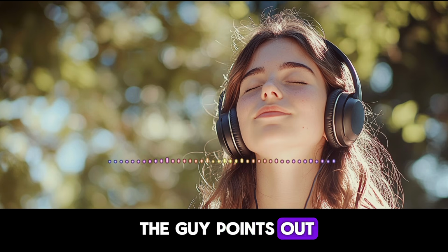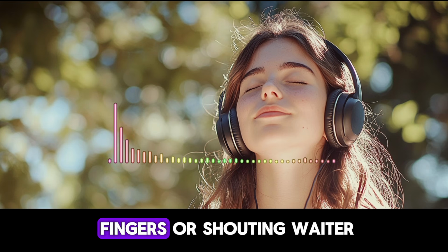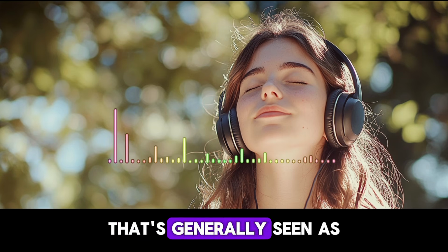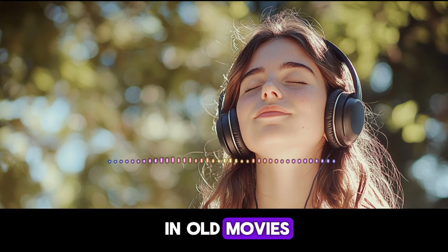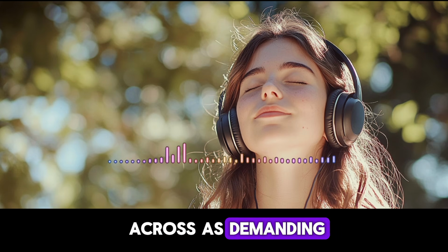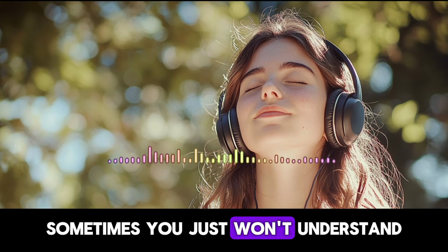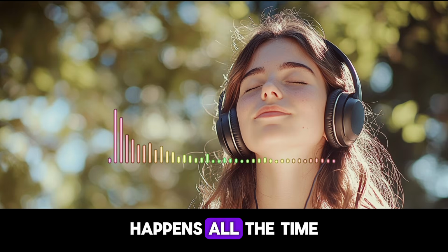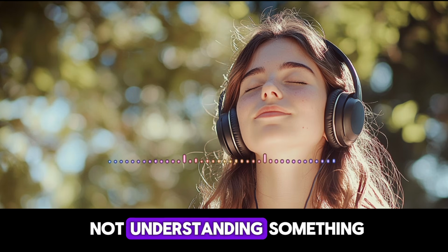And the guide points out what not to do, right? Which is interesting. Yeah, things like snapping your fingers or shouting "waiter" across the room. That's generally seen as pretty impolite these days. Might have been okay in old movies, but not now. Comes across as demanding. Very demanding, yeah. Not respectful. And look, sometimes you just won't understand. The music's loud or there's a weird word on the menu. Happens all the time. And the guide stresses, it's totally okay. Don't feel bad about not understanding something.